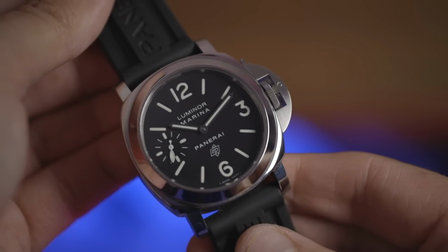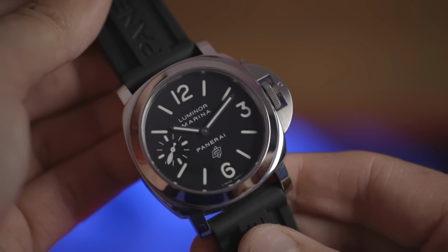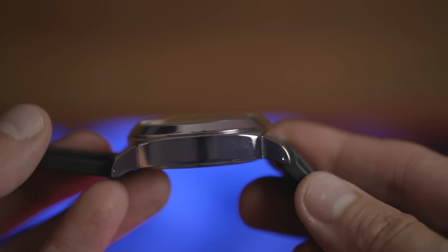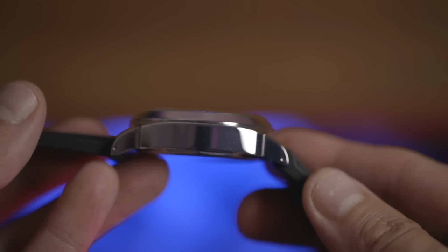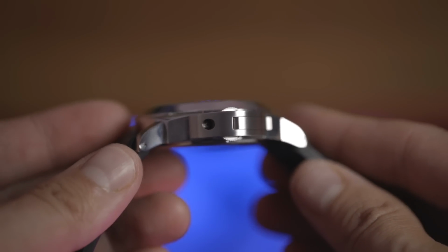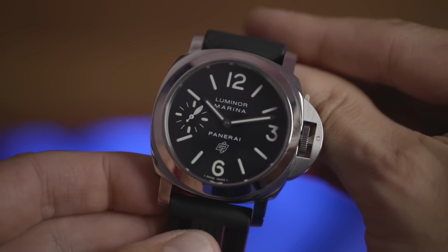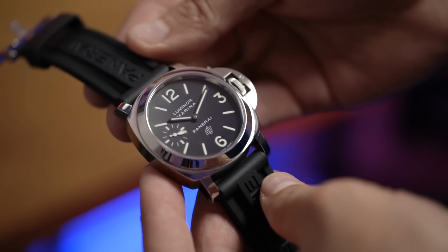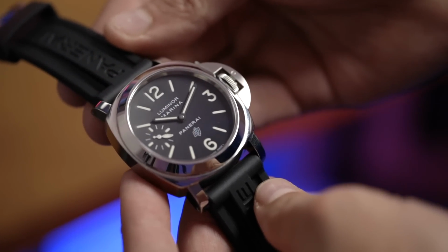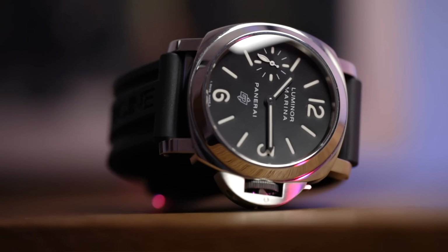So, ladies and gentlemen, this is the beast. The Panerai PAM 0005. It's a Luminor Marina, and the difference between a Radiomir and a Luminor is this unique crown guard. And to me, when I shut my eyes and think of a Panerai, this is what I come up with. It's beastly, it's bold, it's flipping huge. There isn't a brand that looks like it, and they've really kept to their roots, haven't they? You can definitely see the cushion style case from the very first ones made in the 1940s, thanks to Rolex.